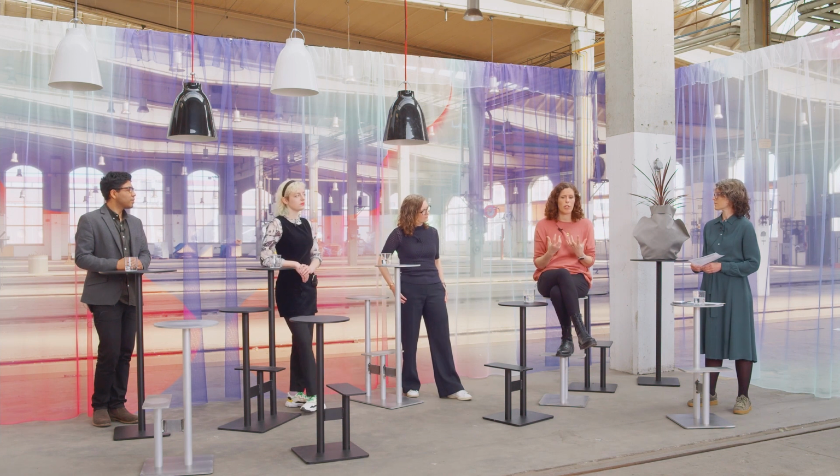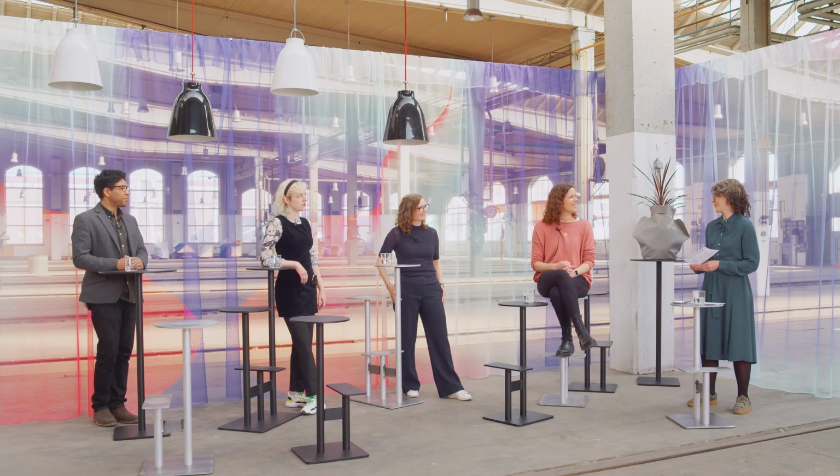And then we will also, of course, share the learnings from this project nationally with our colleagues in the business, like the design business. Yeah, so maybe it's about impactful ways of working with innovation then.